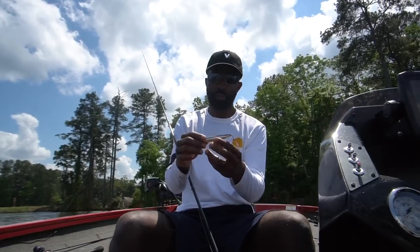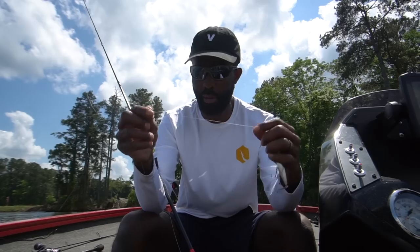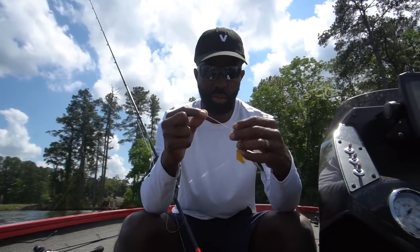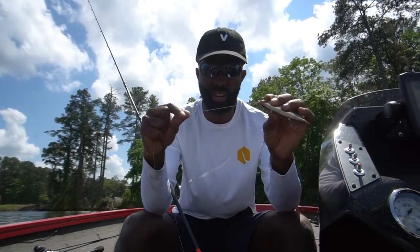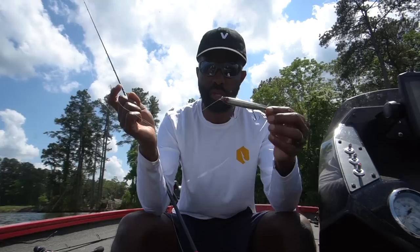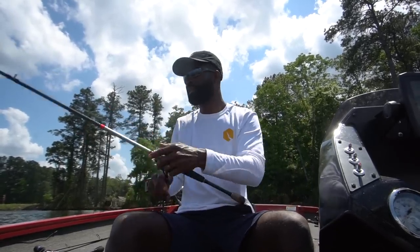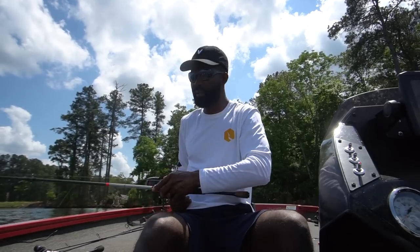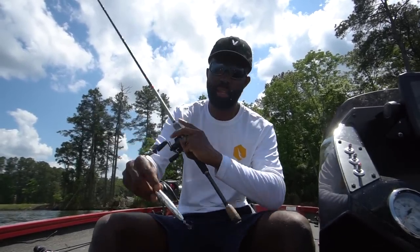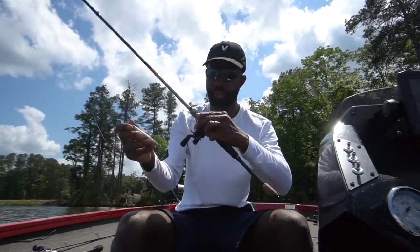So I was throwing this today on straight braid. If I had to do it again, I probably would add about that much fluorocarbon, because this braid, since it's so limp, will kind of get caught in that front hook. I don't think this is the best setup for this particular bait, but you probably could have used any kind of walking style topwater bait and done very well today. But that's 30 pound test braid. I like the 30 pound test because it's a smaller diameter, lets you cast further, and it lets the bait work better. 50 pound test is a little stiffer, then the bait doesn't want to walk as easy.